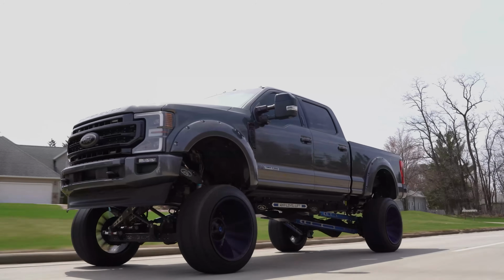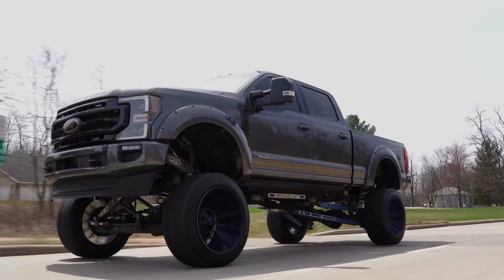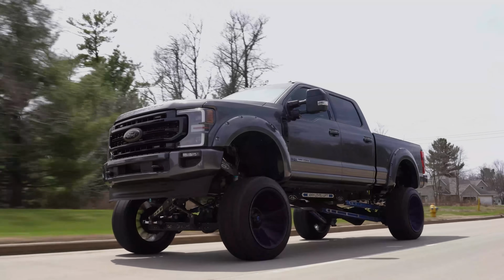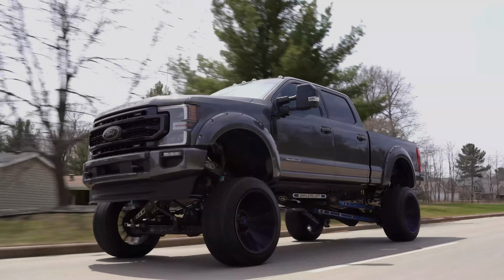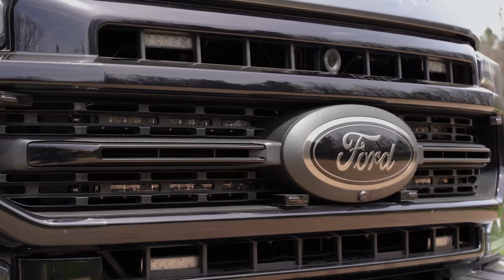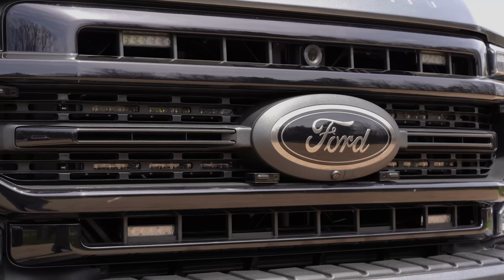If we come out front, he hasn't even touched this front end. You don't have to touch these front ends because it's a 21. Right. I mean, they look beautiful. He does have bumpers coming, you said. So going with some Road Armor bumpers. Love some Road Armor bumpers. They do fantastic work. There's like 47 lights behind the grill.